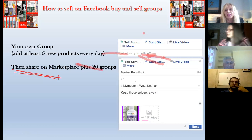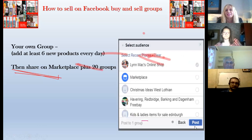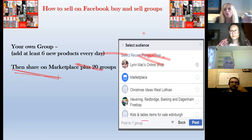But once you put that into your group, all you have to do is click next, and it will allow you to share it to the marketplace plus a further 20 groups. Now, if you're using a laptop or a PC, you can actually share it with more than 20 groups. What I recommend is to stop at 20, or you could end up with a little restriction. You do get restrictions from posting in groups from Facebook for a day or two if you overdo it. So it's really important just to do a little bit at a time and build up that footprint.